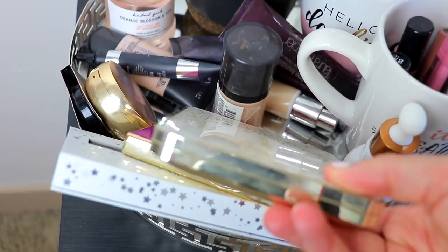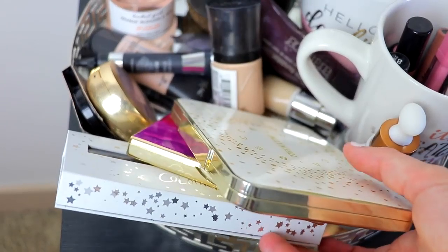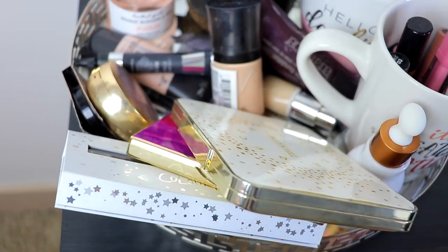But honestly, I need a new setting powder. I really like the one I'm using, but it's so messy, I feel like. I don't know, I guess all of it is. But anyways, this is my messy makeup collection. So that's pretty much it for my makeup collection.